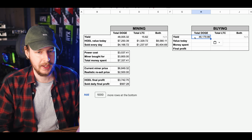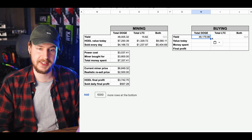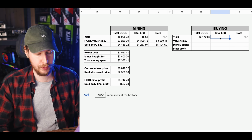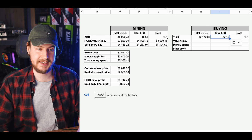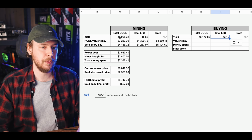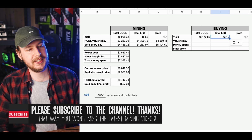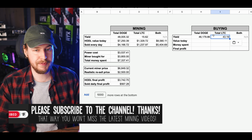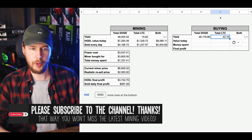How much Dogecoin? A little bit less than through mining, 46,179.86 actually. And for Litecoin, that would be way more, 43.19. And that is just because with mining, you're mining way more Doge than you are Litecoin. That's just how it works. If you split the money 50-50, you get more Litecoin than you would from mining. This is just how it works out.